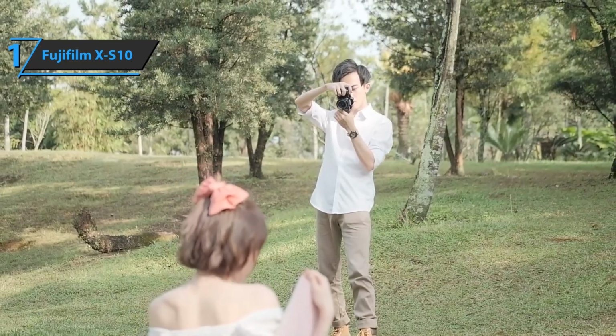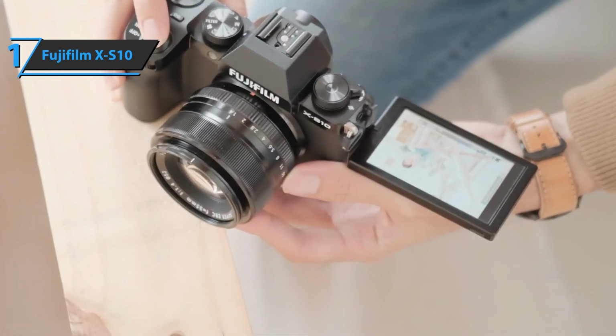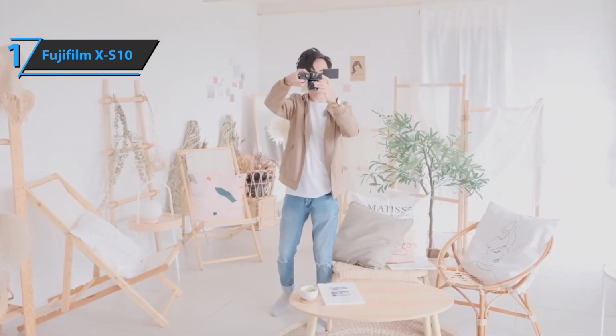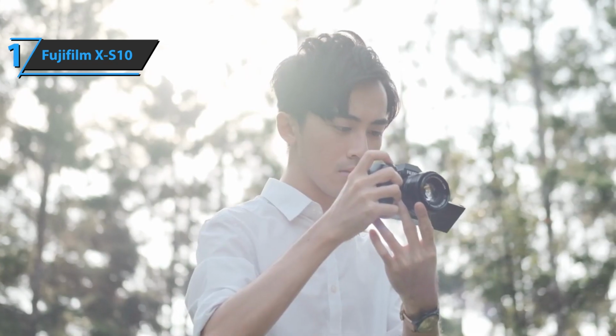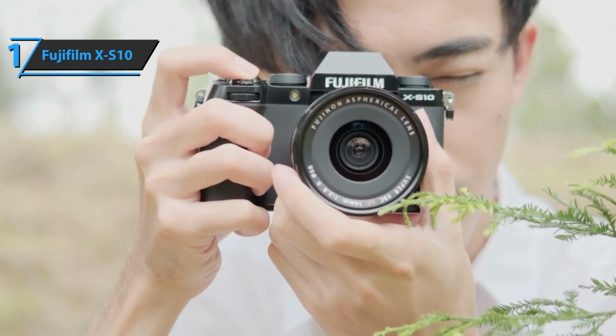The X-S10 can take photos at 8 frames per second in fast mode using a mechanical shutter. All in all, considering that you get a top body, IBIS, versatile screen, impressive image quality, and charming retro design, this camera offers a lot of value for money.